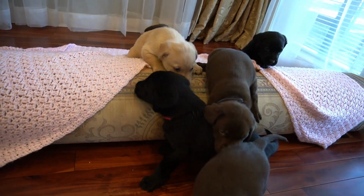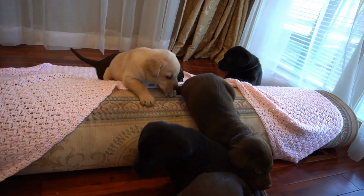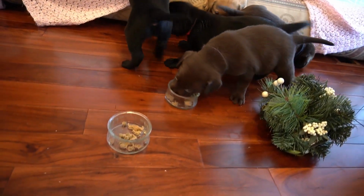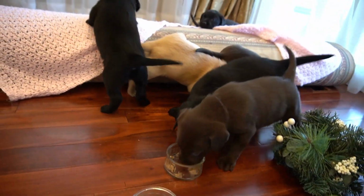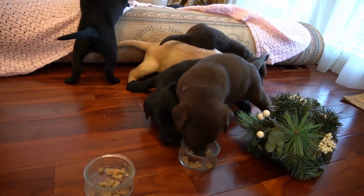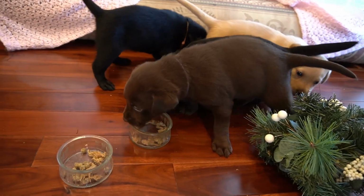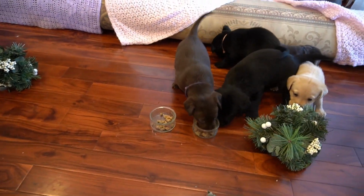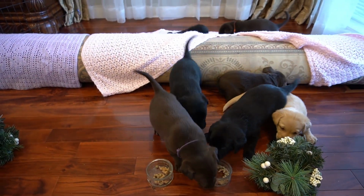So they are overcoming a fear because this is the first time they have had to climb over something. As you can see, some puppies are shaking. They're like, oh, this is new for us. We want the yummy treats, but we're scared. So the puppies are overcoming a challenge and their brains are growing.